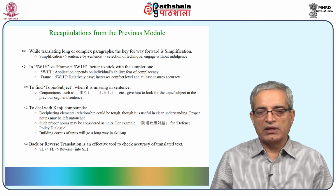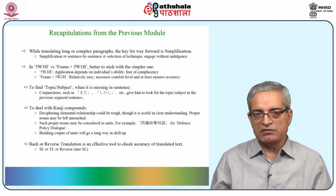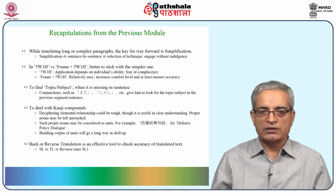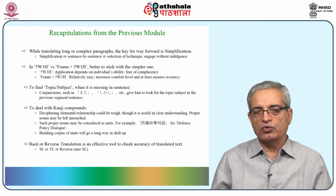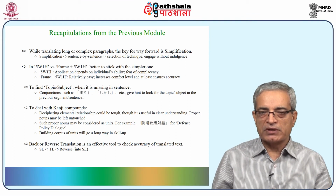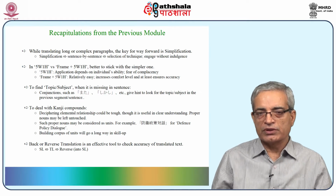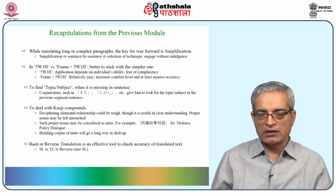Proper nouns may be left untouched, because once you know that this is the equivalent for a particular proper noun, even if it is implicit, this must be maintained as a core equivalent because it's a proper noun. Such proper nouns may be considered as a unit. For example, Boe Sesakutaiwa, that is for defense policy dialogue. Building a corpus of units will go a long way in scaling up.